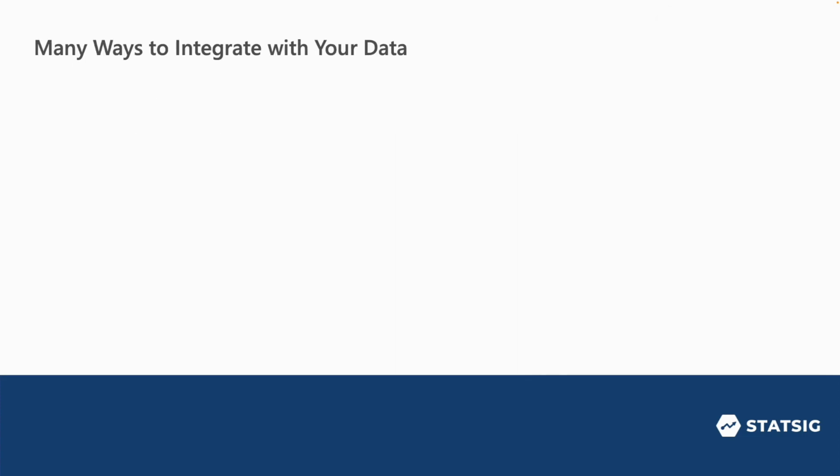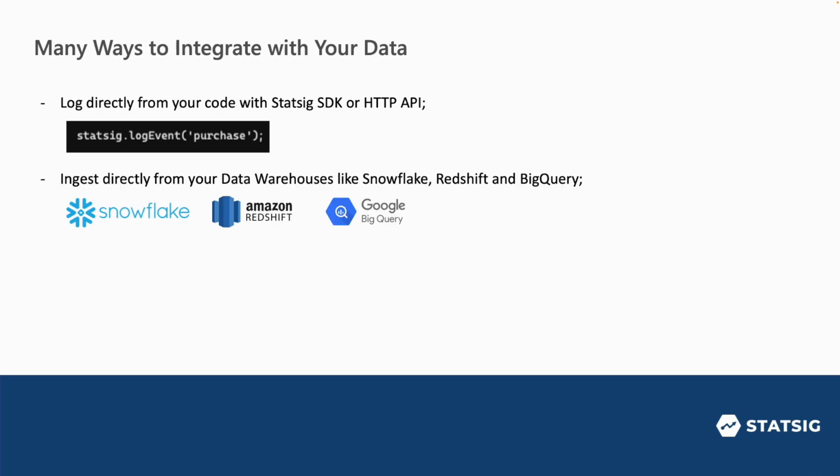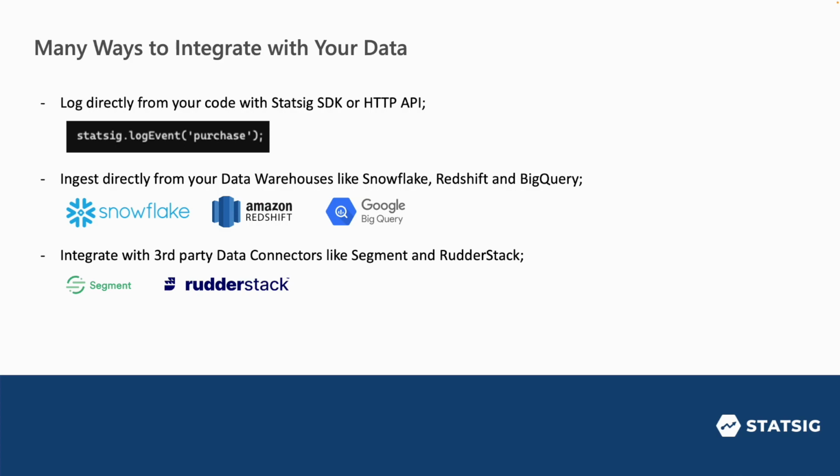Now you may wonder, how do I get my data into Statsig? There are actually many ways to do that. You can log directly from your code using the Statsig SDK or our HTTP API. You can ingest directly from your data warehouses like Snowflake, Redshift, and BigQuery. You can also integrate with third-party data connectors like Segment and Rudderstack. Or even upload CSVs to our Azure Blob Storage. We're really flexible about how we can ingest your data.